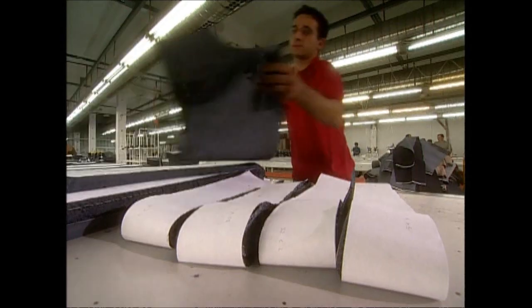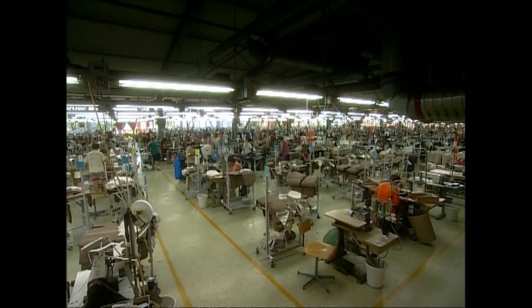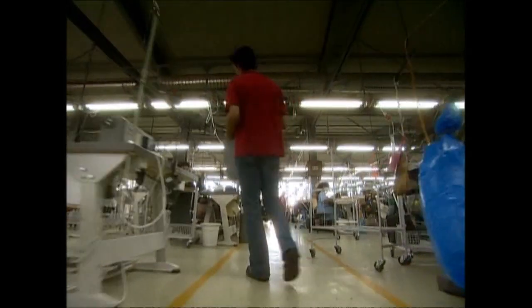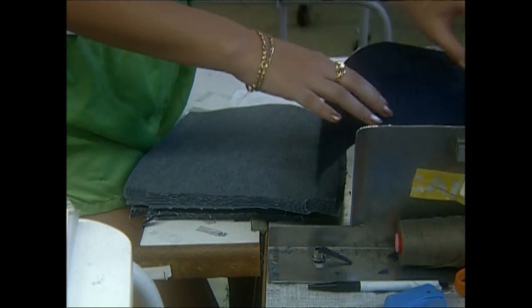The cut denim is taken through to a noisy sewing hall, where around 300 people make up to 6,000 pairs of jeans a day. They'll use over 6 miles of denim and a staggering 750 miles of thread. That's nearly enough to stretch all the way from London to Madrid.